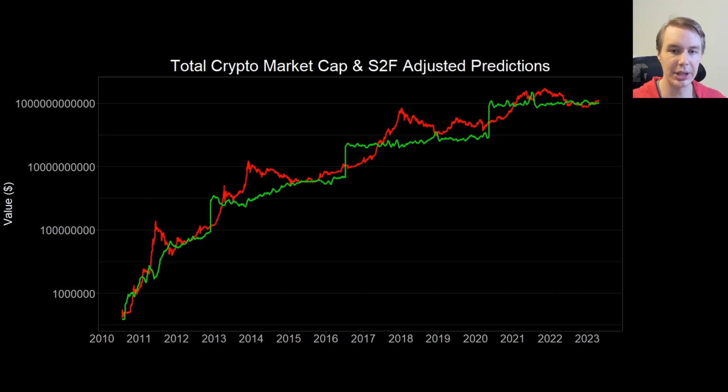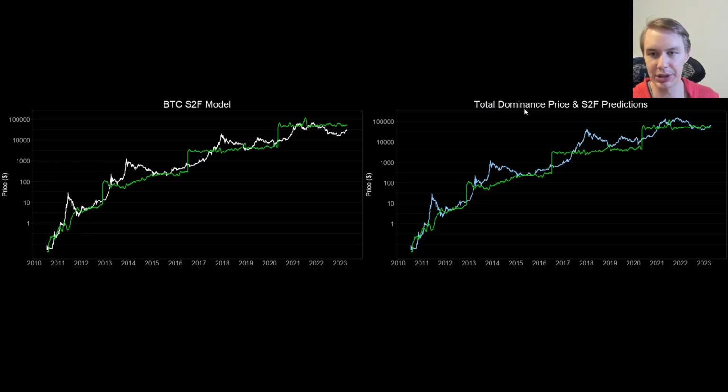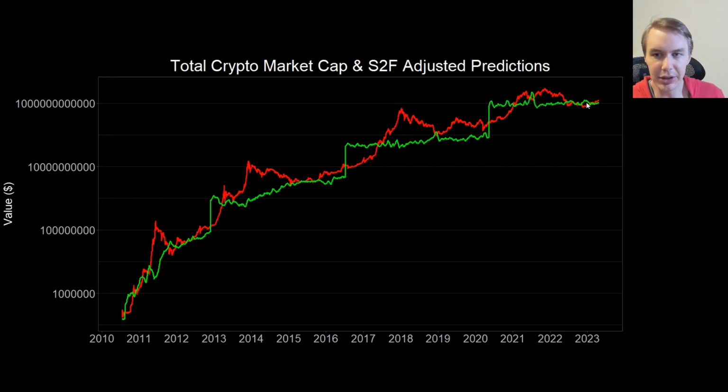And that's what I'm showing you here. I've adjusted the stock to flow prediction, so instead of it being a price value, it's just a market cap prediction. And the red here is the total crypto market cap. And this is basically the same chart I was showing you here with this total dominance price. It looks pretty good. It looks pretty decent.